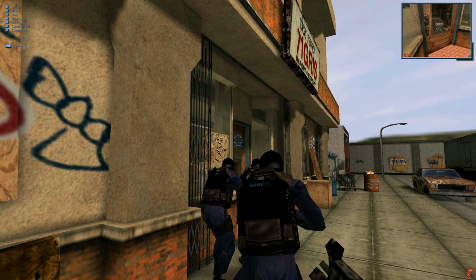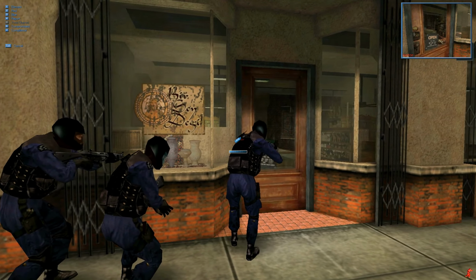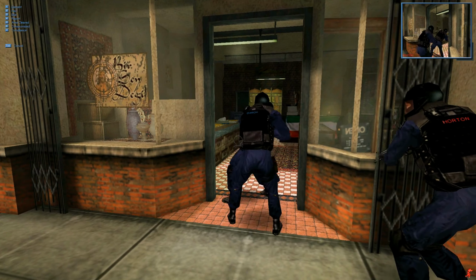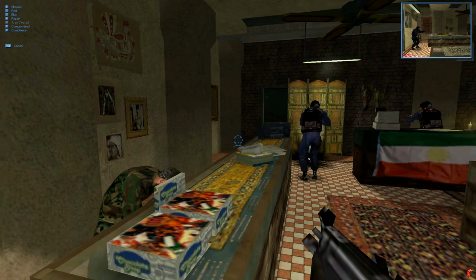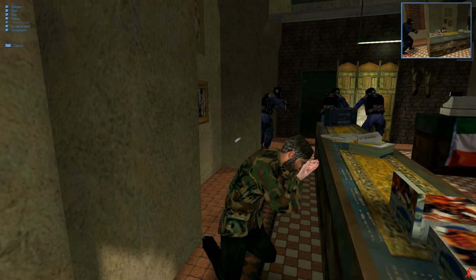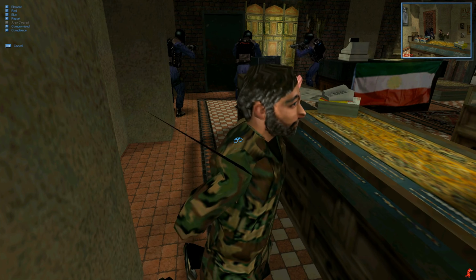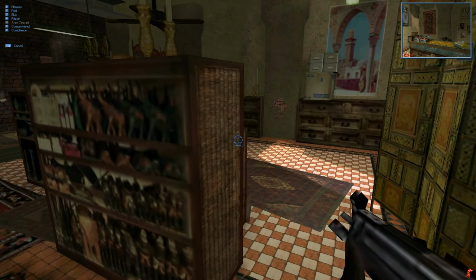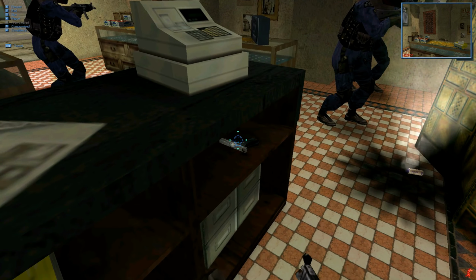As an element, breach, bang, and clear. Confirmed. Going ready. Element is good to go. Get down! Get down! As an element, eyes on and provide cover. Element to lead. The suspect is cooperative. We're standing by. This is entry team. Suspect is secure and ready for transfer. Copy entry team. Trailers incoming. Proceed.